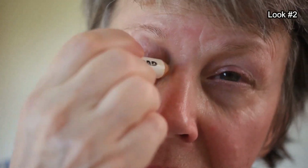So again, I will put on a little bit more of that Skin Activator as a primer. And then like before, I will use my same Jones Road pencils as a color corrector and for my eyebrows. So I'll just put a little bit of this on the dark circles, and then just blend this in a bit with my finger. And then fill in my eyebrows super fast.